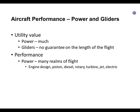Hopefully, before all of you complete your program here at Greeley College, you will have the experience of being able to ride in or fly an electric airplane. Greeley City owns 2 electric airplanes. They are currently being stored over at Fresno Chandler, but at some point in time they're supposed to be delivered over here to Greeley Airport.